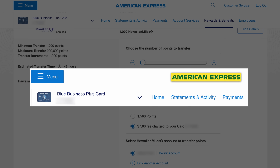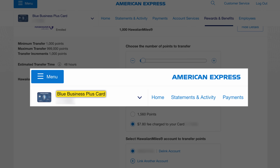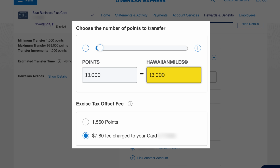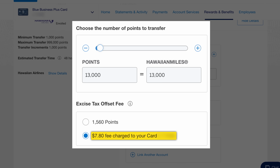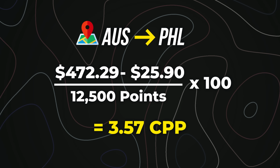So I moved over to my Amex portal, accessed my Amex Blue Business Plus card, which does earn Amex Membership Rewards points, so it allows that transfer to their partners. And I initiated a transfer of 13,000 points from American Express to Hawaiian Airlines. In doing so, I was charged another $7.80 in taxes and fees, which was an Amex tax. It's extremely annoying, but still, this only brought my cent per point value down to 3.57, which wasn't a big deal at all.